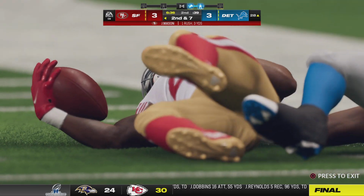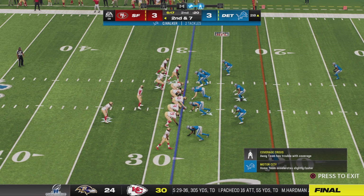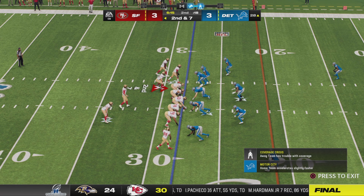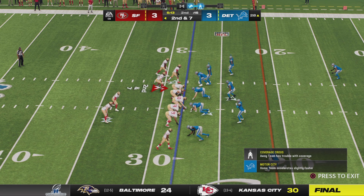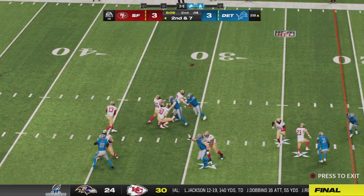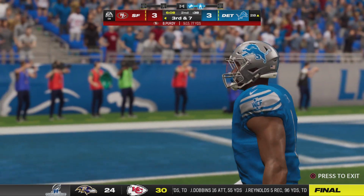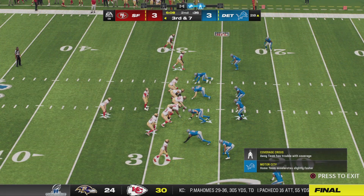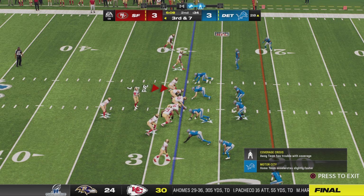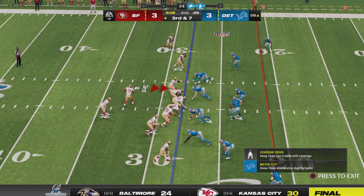Able to break through that initial contact and winds up getting about 3 there. It's 2nd down. Now Purdy, and his throw's going to be incomplete. A lot of times it's that first read that you have. Maybe you get it in pre-snap and he locked in on his target, but he was covered quite well, and that one's incomplete.